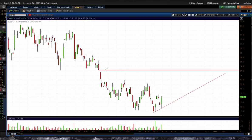I've got a great price target up here around 24.20. That would give me a 4% return in what could be a matter of weeks, certainly not months upon months upon months, but 4% is 4%. How many of you are getting 4% or more on an annual return on your cash? See, so what we do is we leave that in place.